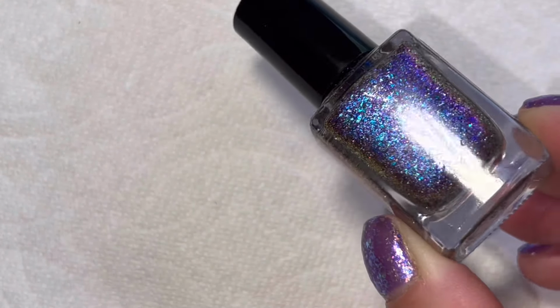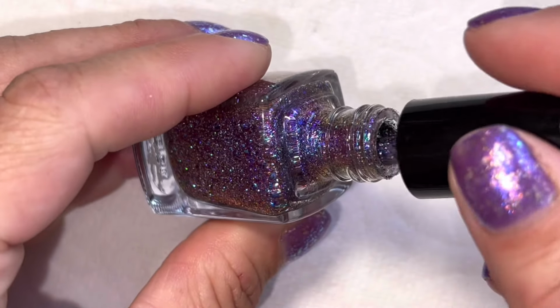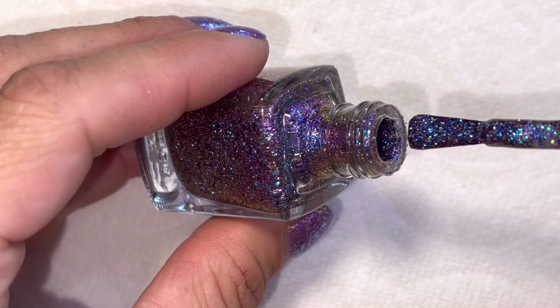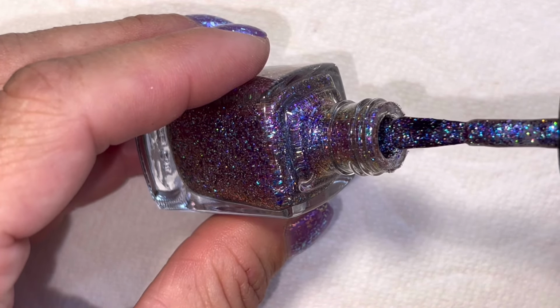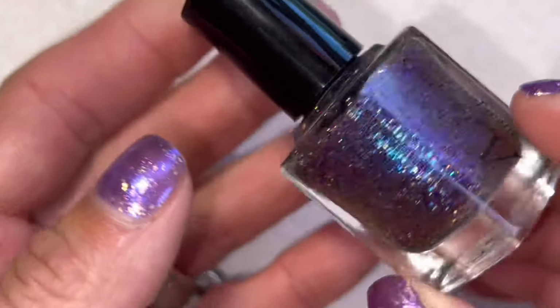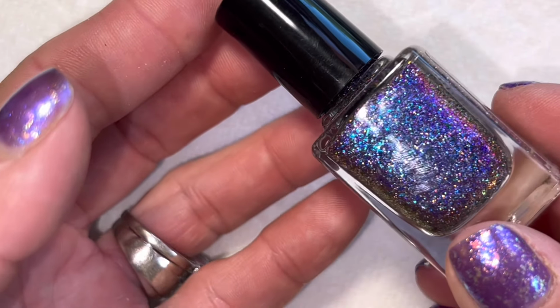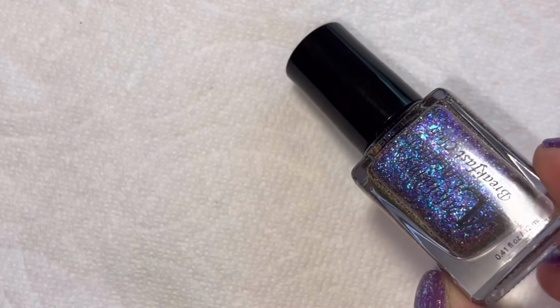I don't know. I can't even describe it. It just has so much. It's definitely in a clear base. You can go back if you want to see the video where I actually swatch it, but it's so dense that it definitely gets opaque. So pretty. I think there's a little bit of holographic in there, but then there's all kinds of different flakies. Totally my jam. Love it. Breakfast Club from Alchemy Lacquers.